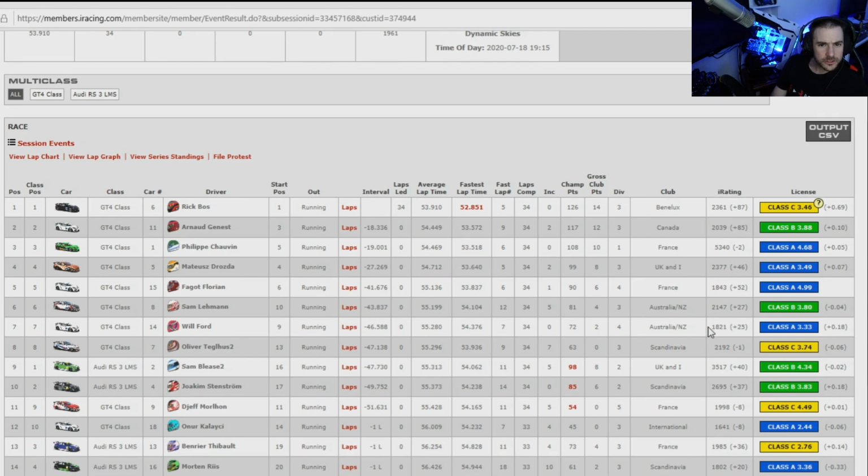My iRating's still 1800-ish. It is slowly starting to climb up a little bit now. I just haven't been doing enough racing, to be honest. That's really the only reason why it's still low. But yeah, we had a couple of guys here that were well above our iRating, and a few guys behind us as well that were quite high. So pretty happy with that result, considering first drive for quite some time, and first drive on that track as well.